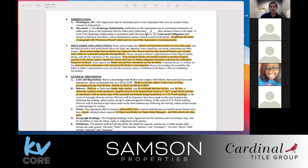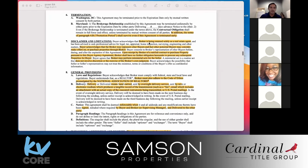And then number two, even if the broker's relationship is terminated under the terms above, the contractual obligation shall remain in full force. In fact, that's referring to your protection period. Even though this is terminated, it doesn't extinguish your protection period for the properties that you've shown, unless terminated by mutual written consent of all parties. In addition, the terms of paragraph 4B, which is your protection period, shall survive if this agreement is terminated early.